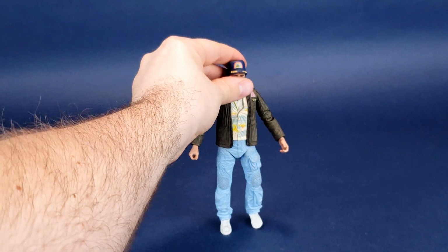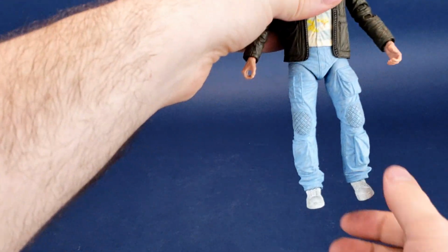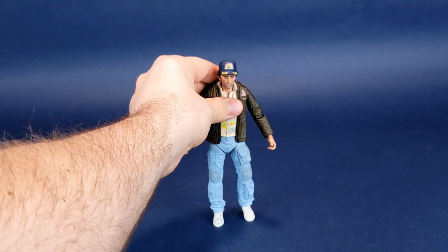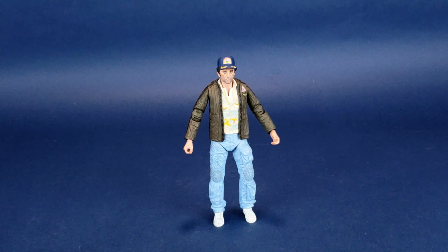Brett, again, I might be a bit biased, but I'm just happy the fact that we're finally getting these crew members in their regular casual outfits. And of course, in this particular series, we're also getting ourselves the Ash. We're also getting ourselves the Parker. So I'm just, again, thrilled the fact that we're finally getting the crew members actually in their regular outfits.